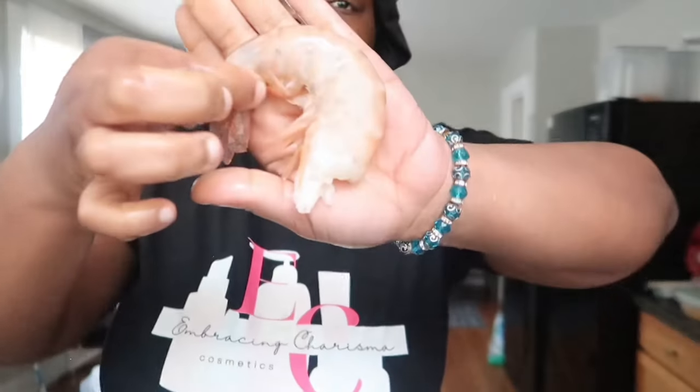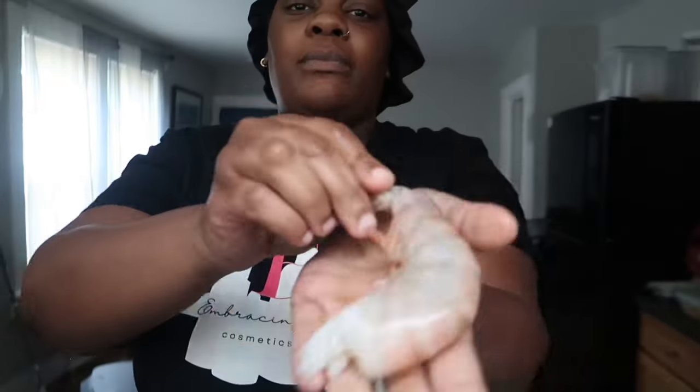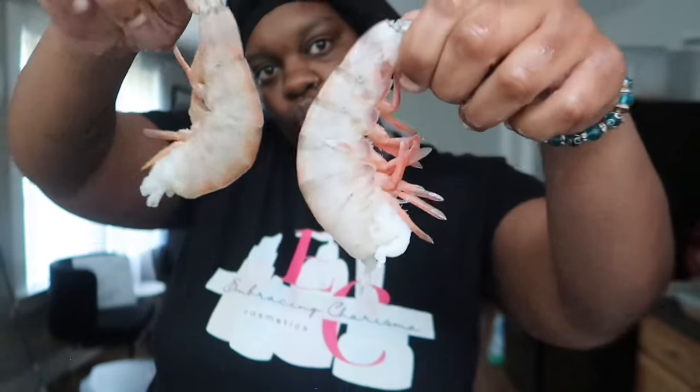Now, what we gotta do is, these shrimp are huge. Like, look at these shrimp. Look at these big ass shrimp, bruh. These like my hand size. Like, these are huge, bruh. And I noticed that they didn't even cut it to clean it. So y'all, we gotta cut it. Because who eating a zoodle? Not me. I'm not eating a zoodle.